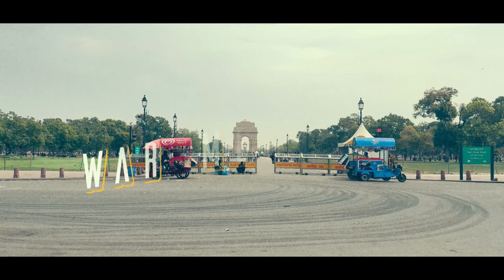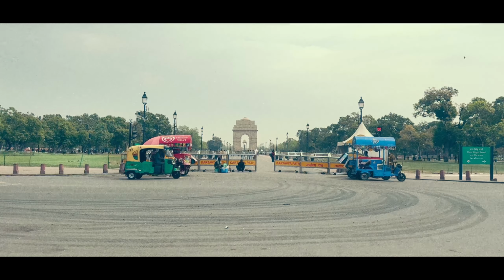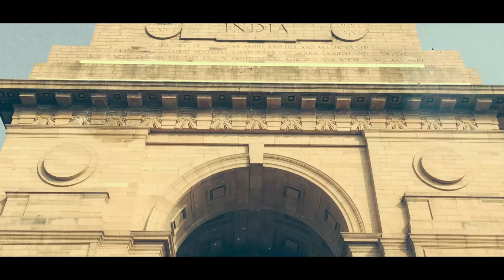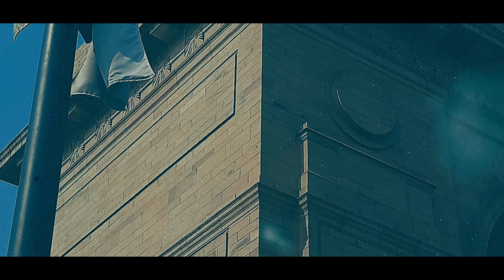It serves as a war memorial to honor the Indian soldiers who lost their lives during World War I and the Third Anglo-Afghan War. It was designed by the English architect Sir Edwin Lutyens, who is also credited with designing much of New Delhi's layout during the British rule.